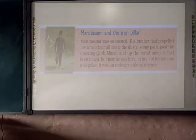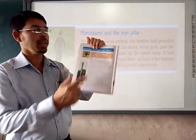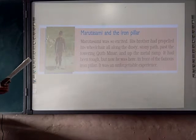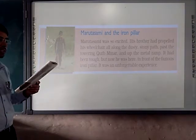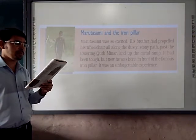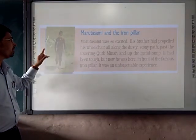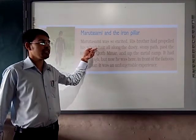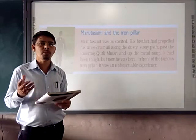First, at the starting of this chapter, we have this story of a boy, right? So this story we are reflecting here. Marustami and the iron pillar. Marustami was so excited. His brother has propelled his wheelchair along the dusty stony path, past the towering Qutub Minar and up the metal ramp. It had been tough, but now he was here, in front of the famous iron pillar. It was an unforgettable experience. By seeing that the boy is not able to walk properly, with the supportive wheelchair he is moving up to the famous monument, right? And that was the unforgettable moment for him.